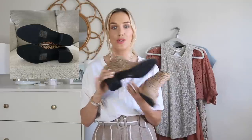Something I always do when I am posting pictures of my shoes, to increase the ability that they will sell or that somebody will be able to understand the quality of them, is I take pictures of the bottoms of the soles, and also try to get pictures of the inside if it's a shoe that will allow you to do that, because that will really show people how much they have or have not been worn.